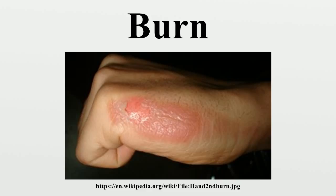In those who have a headache or are dizzy and have a fire-related burn, carbon monoxide poisoning should be considered. Cyanide poisoning should also be considered.